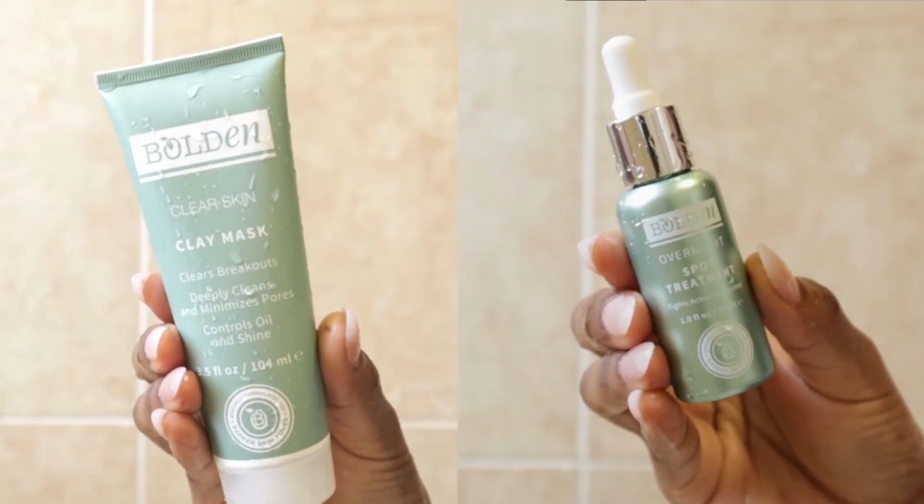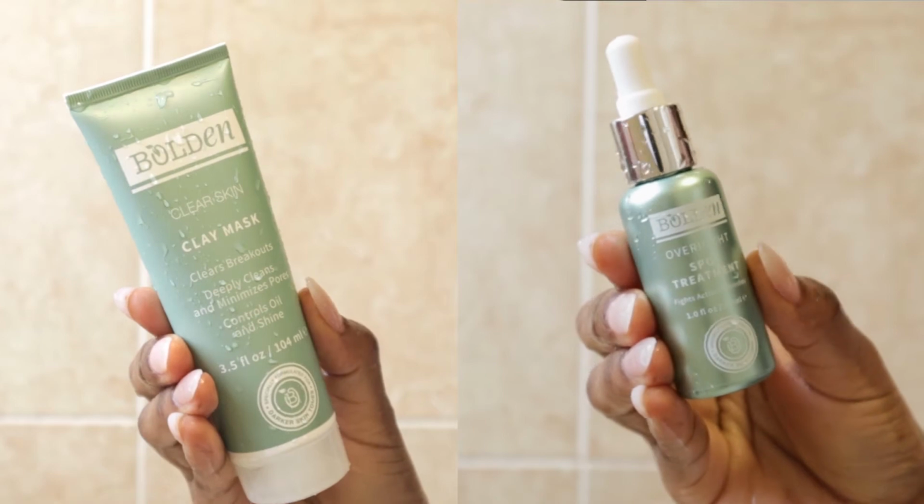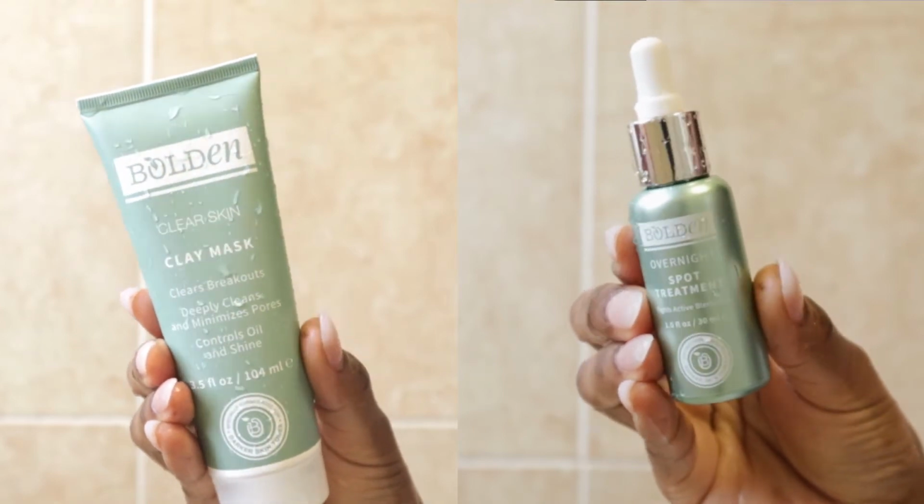So I was sent some skincare products by a company called Bolden to review. I will be leaving timestamps down below just to make it easier for you guys. They kindly sent me their clay mask and their overnight spot treatment, and I have been using these for the last 4 weeks. The company is black and female owned, and there's a heartwarming story behind how the two came together to create this company. I'll leave a link down below if you're interested in the story.